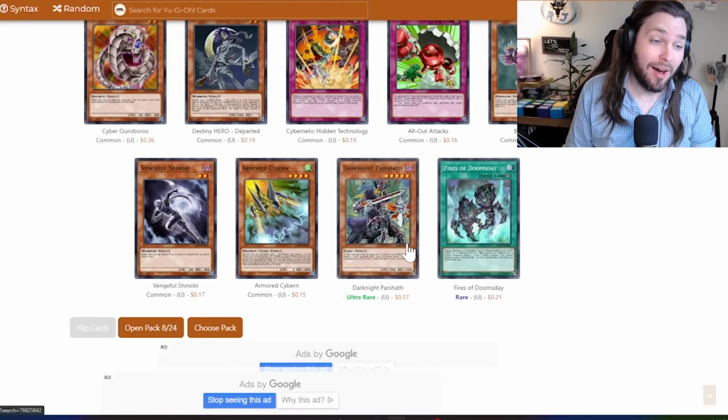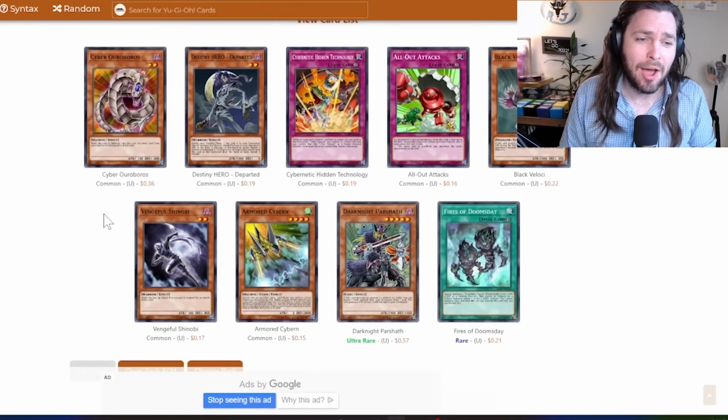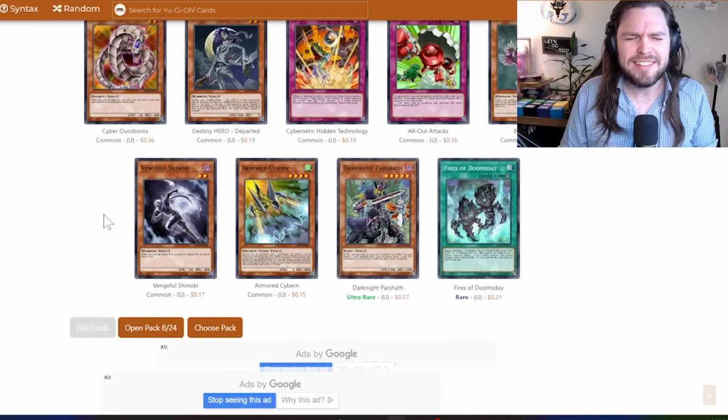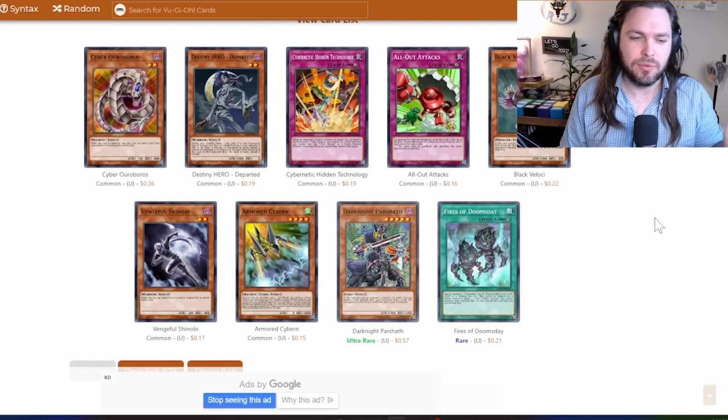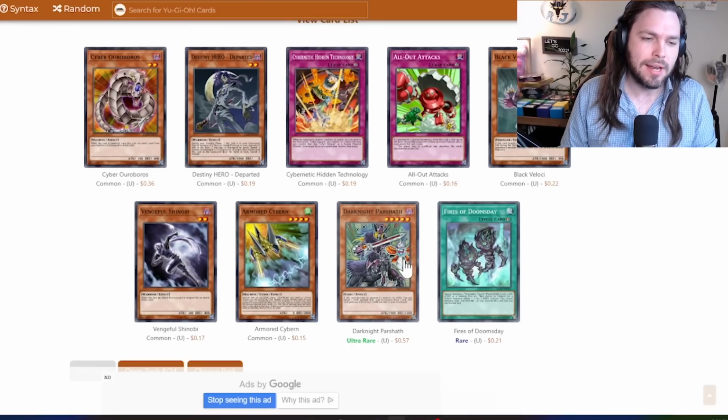What is with my holo luck this time around? My dark counterparts are incredible. They're all over the place, and yet I don't really have much dark support. I don't have many cards that help my dark monsters beat my opponent's dark monsters. So like Dark Knight Parshat, very, very strong, except for the fact that it's only 1900 attack.